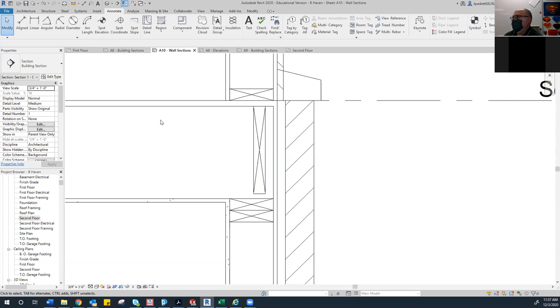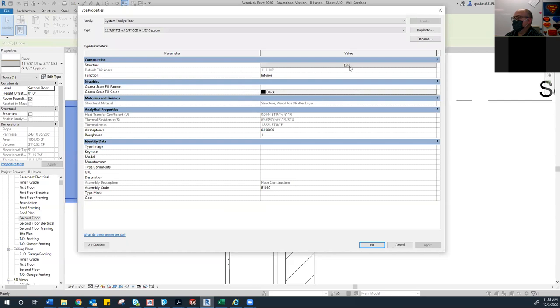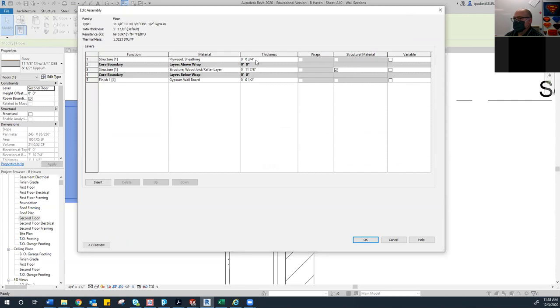Okay, so what I've got is this cavity here is supposed to be 11⅞. And if this is 12 inches, that means it's 11⅞ short. I should be a little closer to this gap being filled. So what I'm going to do real quick, I'm going to look at my type and the structure, and just verify that my numbers are all matching what they're supposed to. Just a quick check to make sure I didn't make this a weird number, okay?